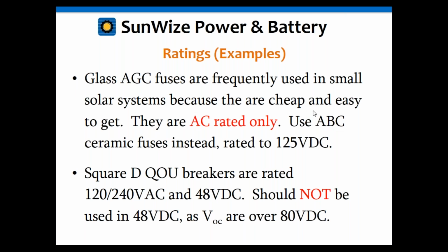They are a very similar design. The difference is they're not glass, they're ceramic. And because of that, they have a DC rating on them. They're rated actually 125 volts DC. So again, be very careful of that. Make sure the components you're using are DC rated. I mentioned the QO breakers also before. Again, they're all rated to 48 volts, so you don't want to use them on a 48 volt system.